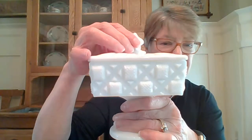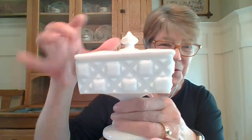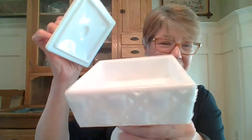These are quite heavy. That's the interesting thing about milk glass. It's not fragile glass, which is probably why so much of it is still around these days. It really was quite hefty glass. There were all kinds of boxes, dishes, bowls, lots and lots of candy dishes.